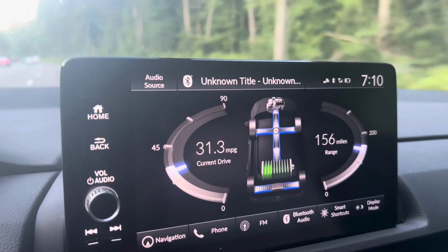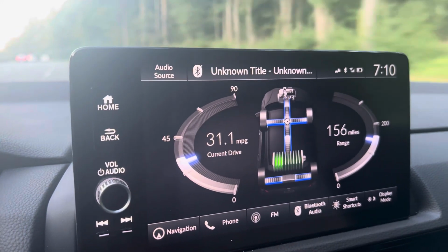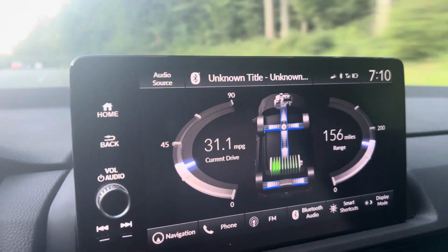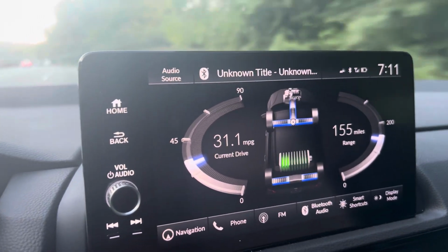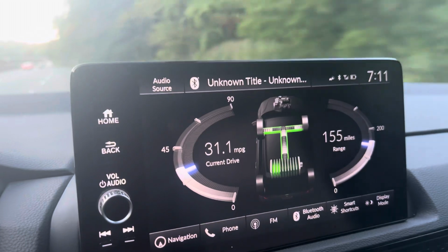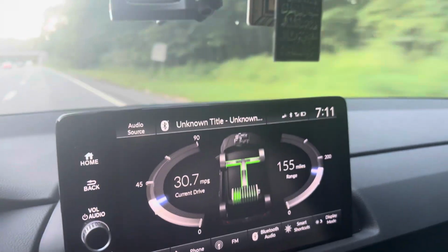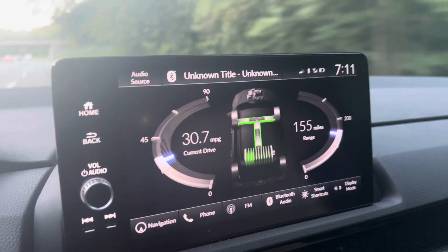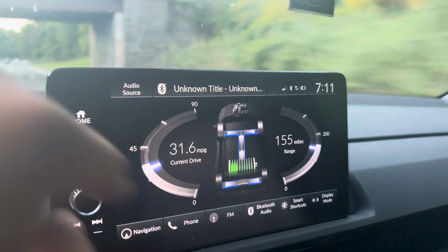So if you fill up this bad boy, and again, this is the Honda CRV hybrid touring, so keep that in mind. I think all of them get pretty much the same as long as it's hybrid. There's hybrid sport, and I think there's another one that just came out. So definitely keep that in mind. So let me stay quiet for a few minutes. You guys can listen to any cabin noise, and then you'll see this number fluctuate up and down.